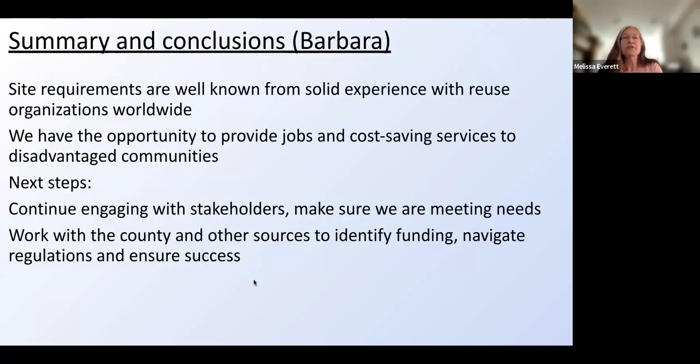All right, so just to summarize a bit, there's a lot, but site requirements, we know what they are. Dave has a vast amount of experience with a lot of organizations. He knows what works from proven examples. It's an opportunity not just to divert materials, but to provide jobs and services to disadvantaged communities, lower costs. We're going to continue to engage with stakeholders to make sure we're meeting the needs that they want and hearing them well so that we can give the proper recommendations to Ulster County and that Ulster County knows how to act.